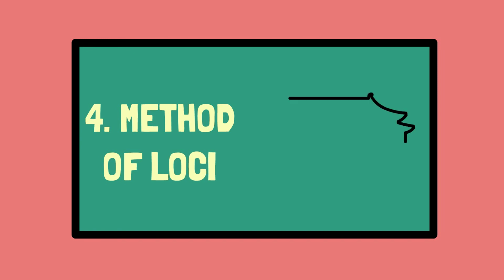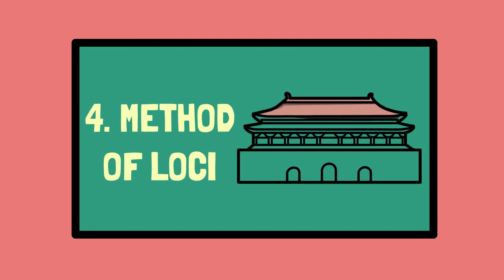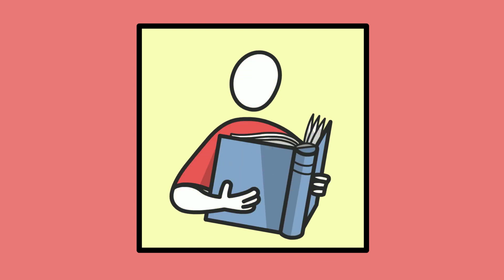4. Method of loci. The method of loci is also referred to as the memory palace or mind palace technique or the journey method, and is often used by memory athletes to learn large lists of numbers and words. This method is very good at helping you memorize information for a test. The method of loci is the oldest identified mnemonic strategy.